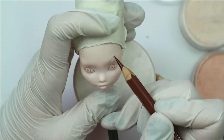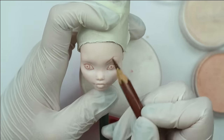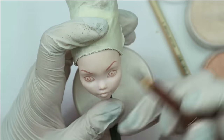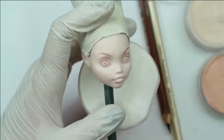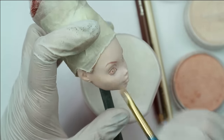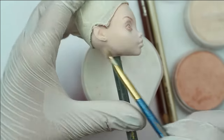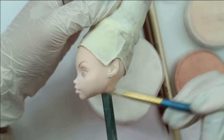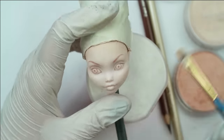So we jump immediately to sketching her eyes and eyebrows, and then we'll start drawing shadows using very soft peach color pastels, and these pastels look very light right now, but after I seal the face with Mr. Super Clear the pigment will become much more visible, brighter and darker at the same time.